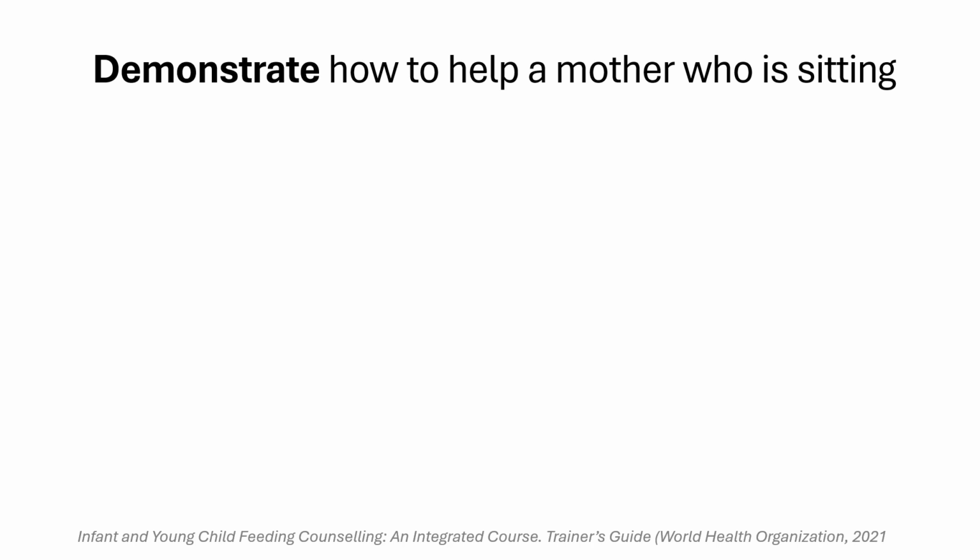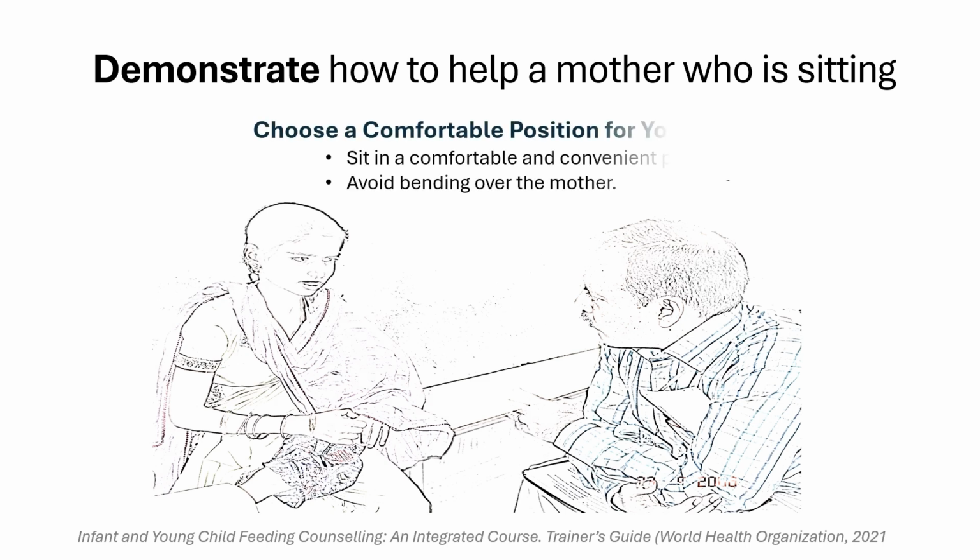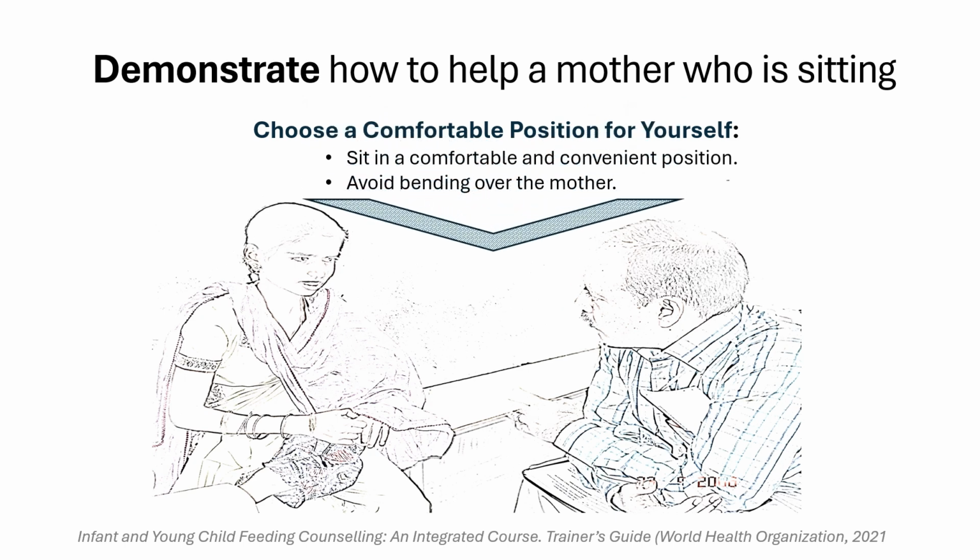Before you proceed to help a mother who is sitting, it's important to choose a comfortable position for yourself. It is wise to sit in a comfortable and convenient position when assisting the mother. If you are uncomfortable or in an awkward position, it can be challenging to provide effective help. Ensure that you are not bending over the mother, as this can make it difficult to demonstrate proper techniques and provide support.